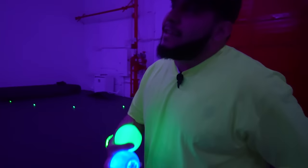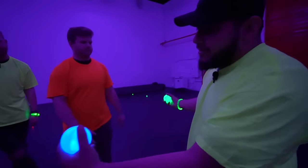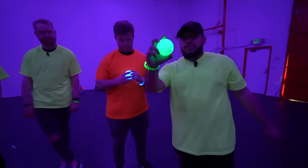All right, so we're gonna be divided into two teams. Each team will have their respective side, right? Each team will have their own orb. Orange gets blue, we get green. You're gonna take your orb and you're gonna hide it. The opposite team has to go and find your orb. If they find your orb, they get the point and they win.